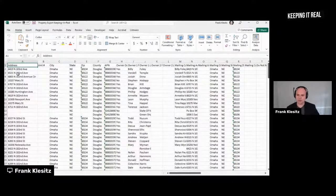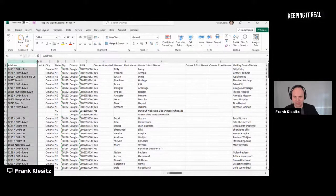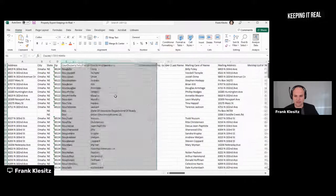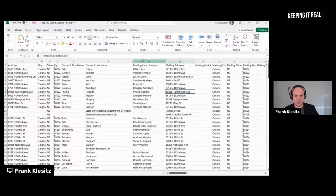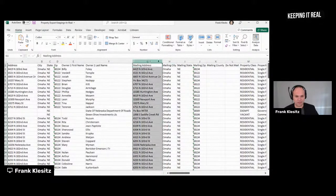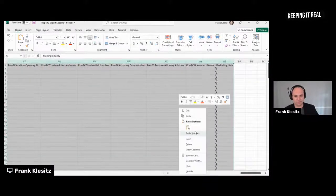All right, so one of the first things I do is, this is what it comes out as directly from the county, something like this. I'm now going to get rid of all the fields that I don't need. So watch me clean this up. Here's property address. Don't need unit because that's already merged. So property address, property city, property state, property zip. I do not need this information. I want to keep owner first name and last name. I don't need the next name. Don't need mailing care of, but I do want the mailing address. I don't need the unit because that's in here. And I can get rid of all this other stuff. This is all not useful to me.